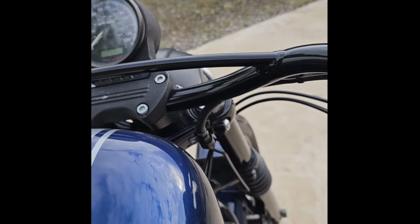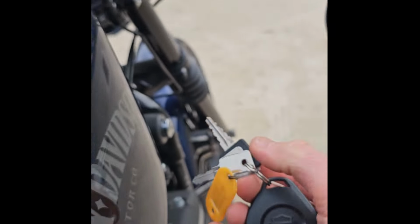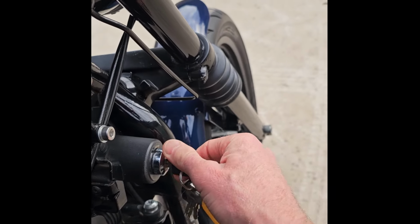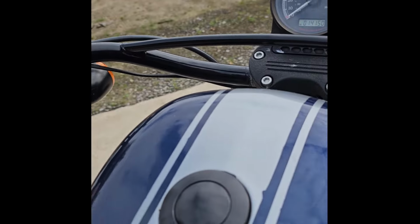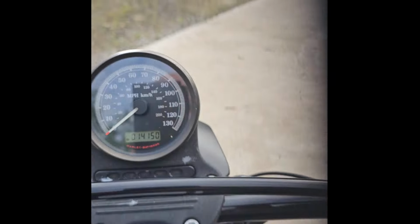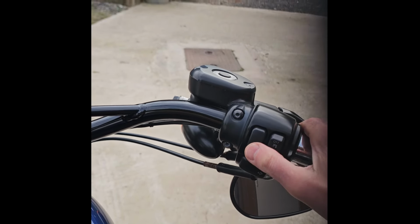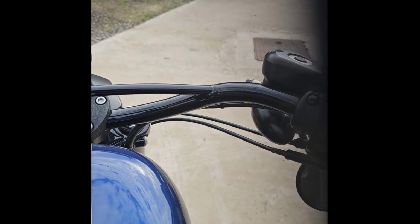Let's start her up. Key. Got its buzzer. Alarm off. It's a bit awkward this, you've got to hold the phone at the same time. You can see the mileage. Click her into run. Might need the clutch, this might be awkward, let's see. Oh, there you go.